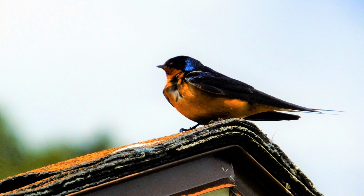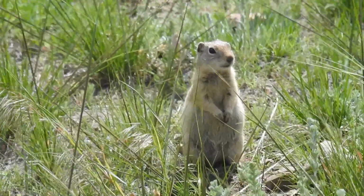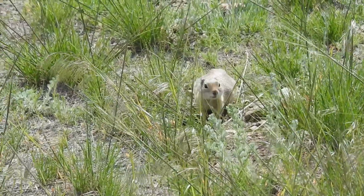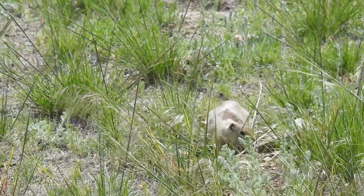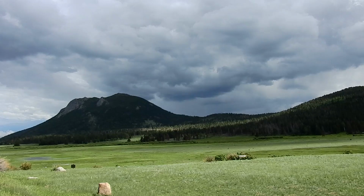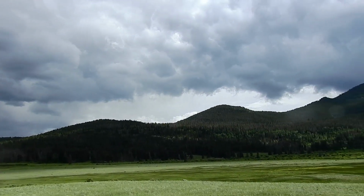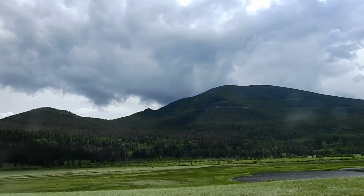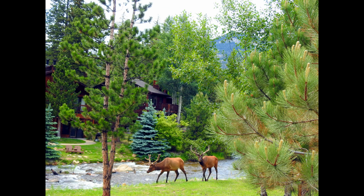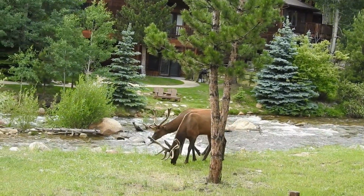We made one last stop at Sheep Lakes to look for bighorn sheep, but we didn't see any there. We found some elk grazing along the river and then saw bighorn sheep after passing through Estes Park.